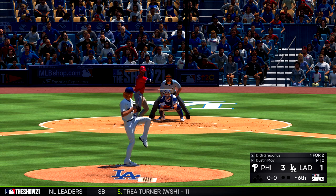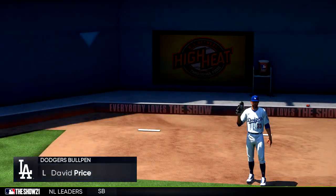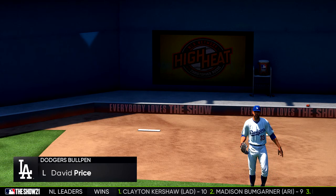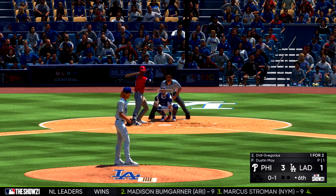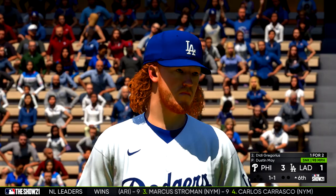First delivery to him. We're going to see him throw that hard fastball early and often. And now some action in that Dodger bullpen as a left-hander has begun to get loose. The windup and the 0-1. One ball, one strike.